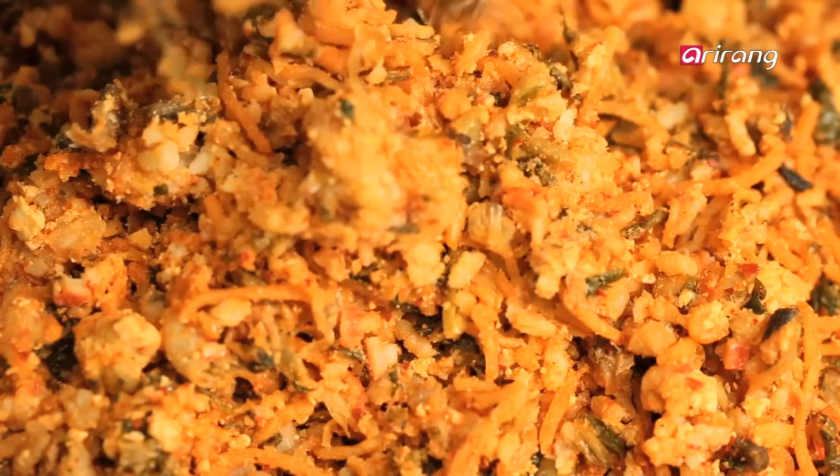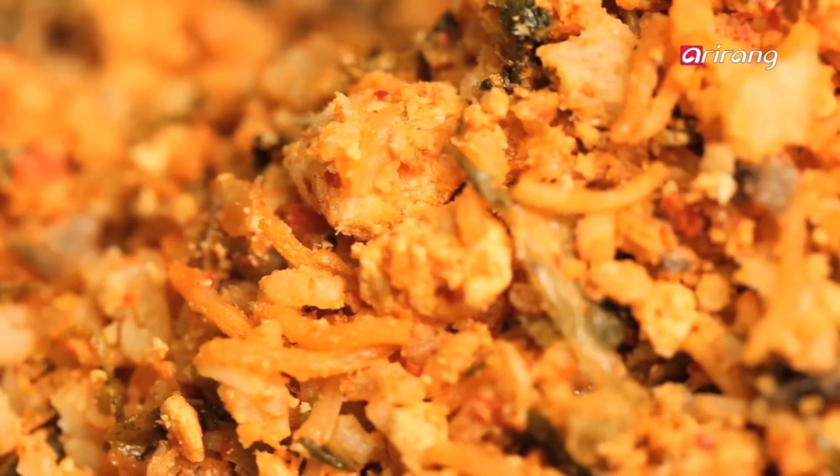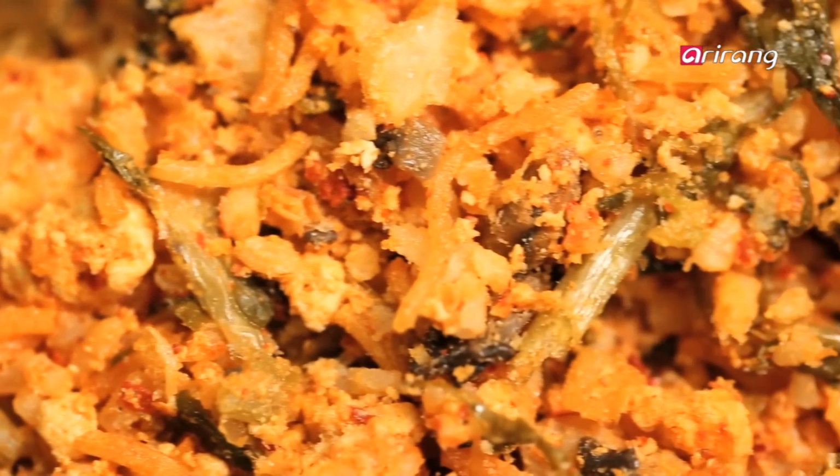Park Hae-suk sells stuffed pollock called Hwangtae sundae, made with her mother-in-law's recipe.